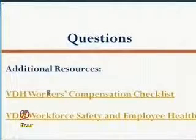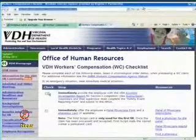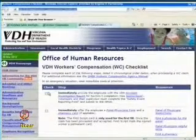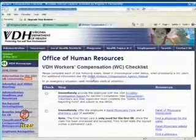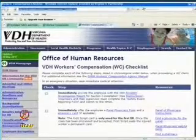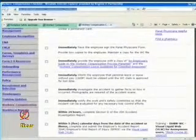The computer is thinking very hard. Here we go. So here's our workers' comp checklist for you to look at. This will take you through step by step the entire process. That way, if you have any confusion, it gives you links to all the things that you need to go to, all the forms, and the web information that you need. Because it's step by step, you don't have to miss anything.